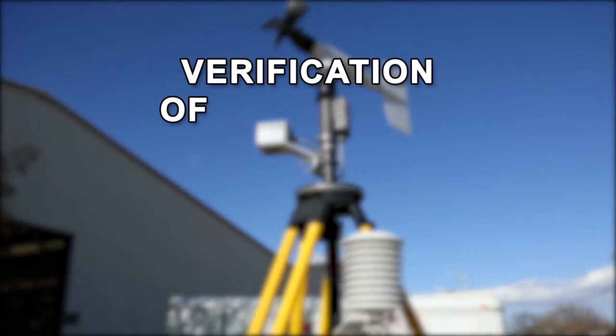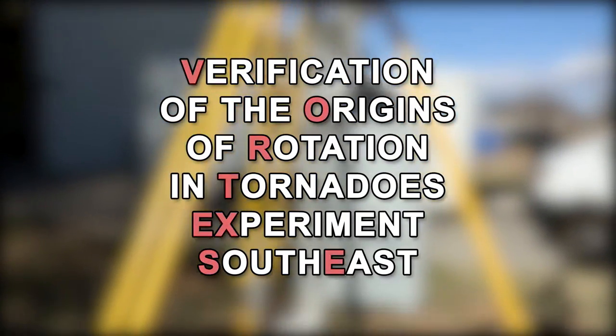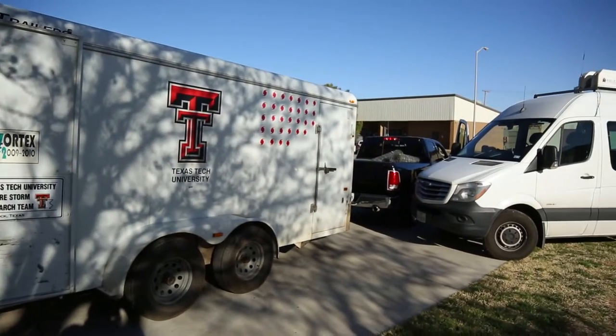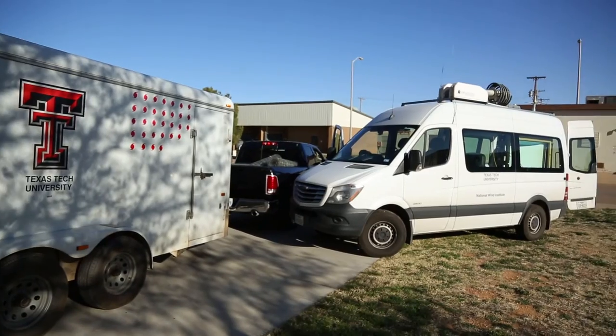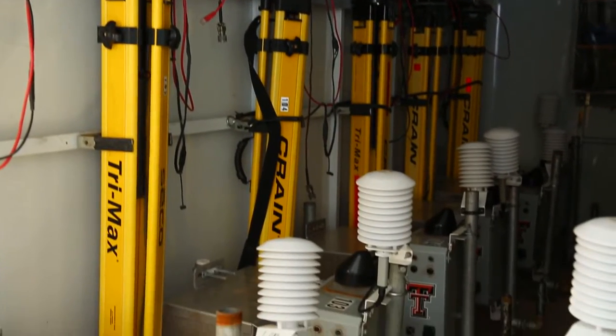It's part two of the verification of the origin of rotation in tornadoes experiment Southeast, or VORTEX-SE. And Texas Tech is again participating in the congressionally mandated project. Congress decided, you know, we needed to pay some specific attention to the southeastern tornado problem. Specifically, what features are unique to the southeast that influence tornadoes? VORTEX-SE runs from March until May.